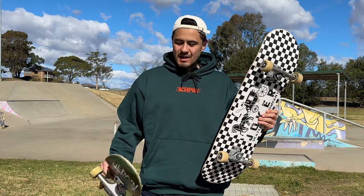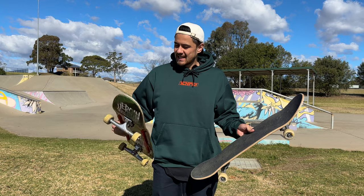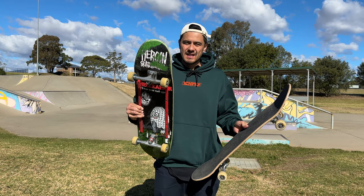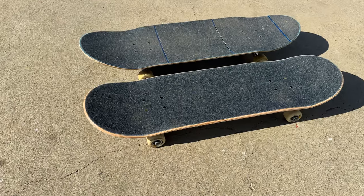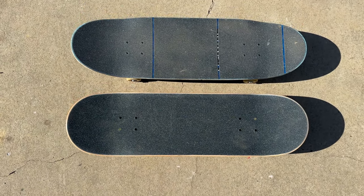So this is 9 inches wide and this is 9.4, but in a way this board felt bigger just then. Because the kicks on these taper down, it feels like it's a skinnier board when you're on the nose and the tail of it. This board is full all the way up through both kicks. So as I was skating, it actually felt like a bit of a bigger board.